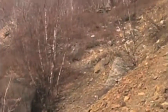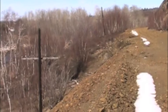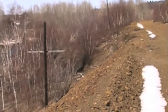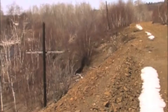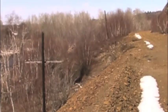She's just headed off down there. She has a better memory than me. It's amazing. Like we've gone down there before. I seem to remember. Okay, we'll see how we make it.